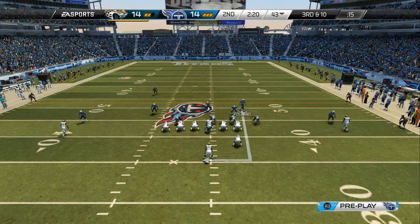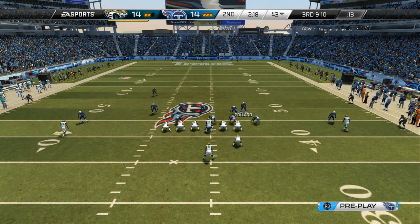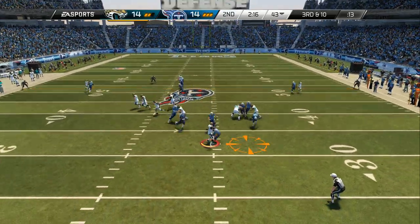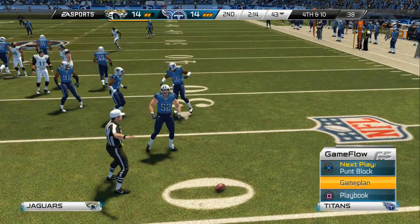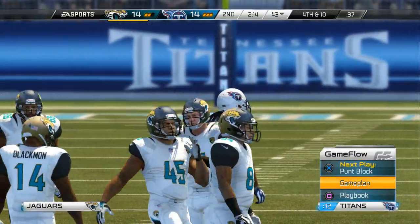Blaine Gabbert under center. So now a 3rd and 10. Screen pass. Incompletion on that hurried throw. This defense you're playing against, they're pretty good.